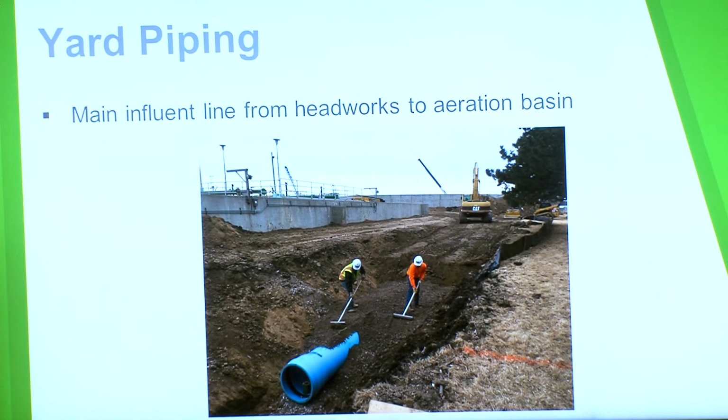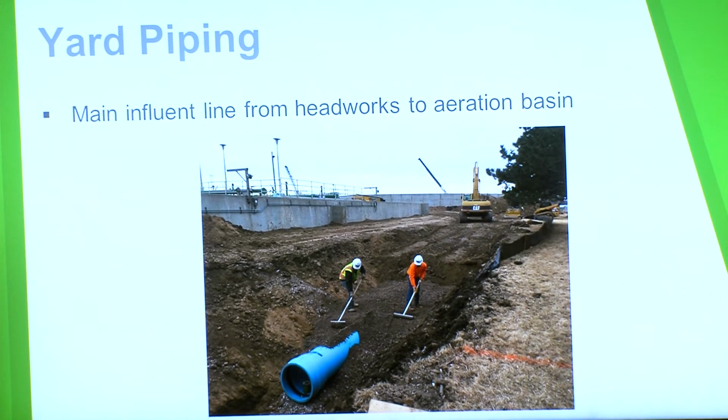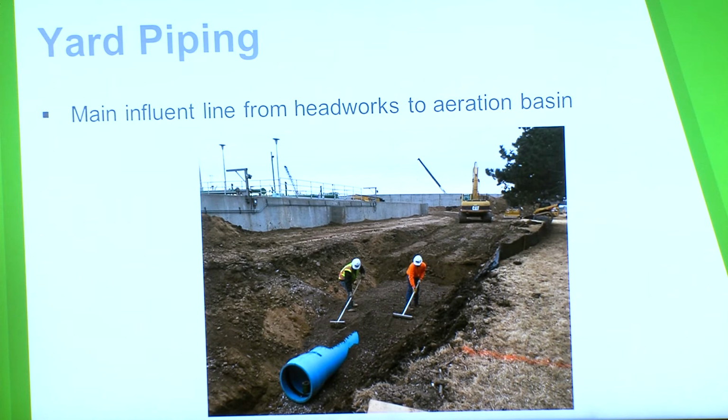What you see right here is one of the larger main lines that will run from the headworks to the aeration basin. How big is that pipe? What's the diameter? Here we're looking at a 24-inch diameter pipe, and that's PVC pipe, or a plastic type pipe that will serve us well in what is a corrosive environment.